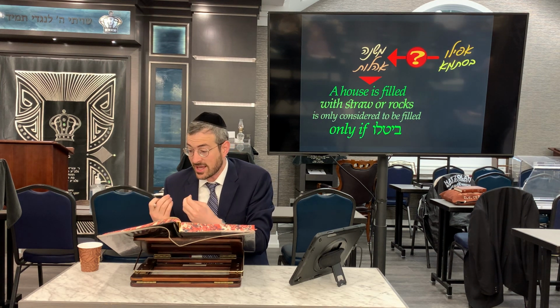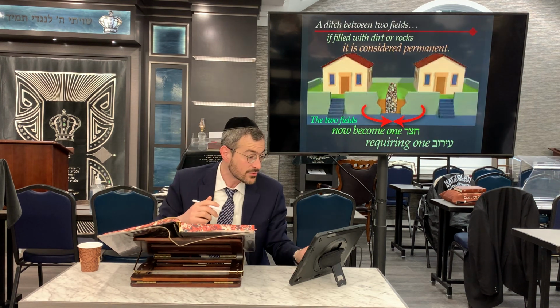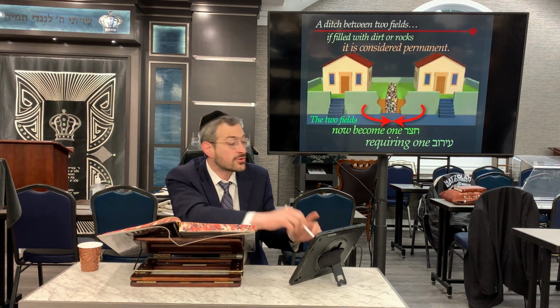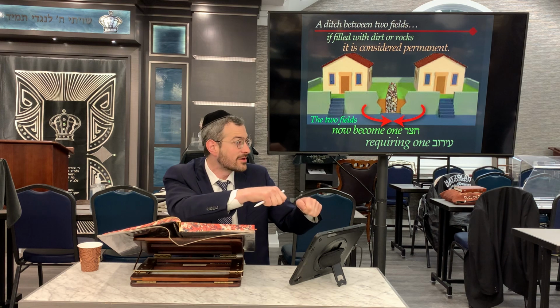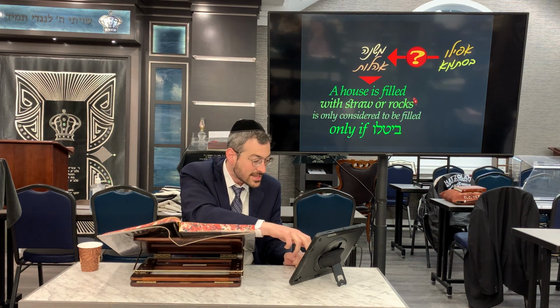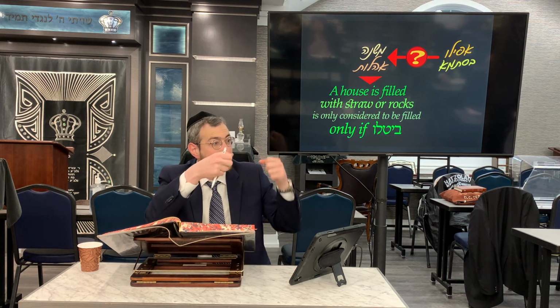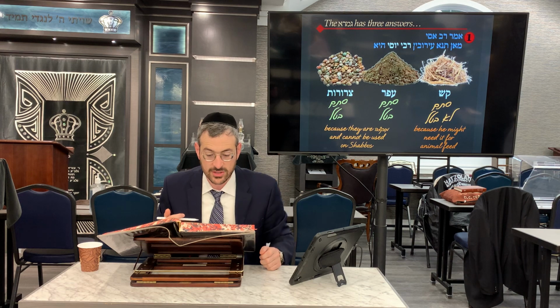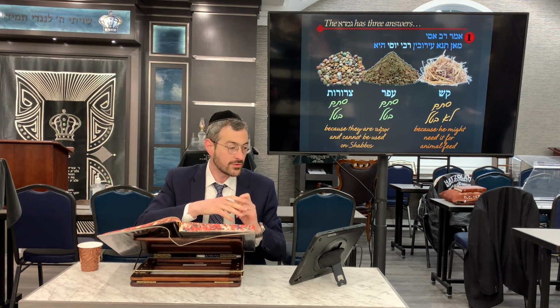Our Mishnah seems to indicate that when you have the ditch filled with pebbles and earth, it's automatically considered closed up. You don't have to be mevatla, even stama. Yet that other Mishnah sounds like no. A house that's filled with straw or rocks is only considered filled if you're mevatla. So is it even stama, or is it only if you're mevatla? That's the contradiction that the Gemara has. And the Gemara has three different approaches.